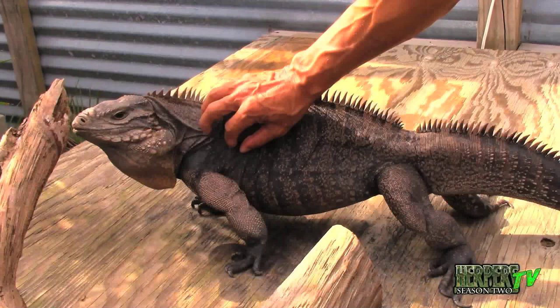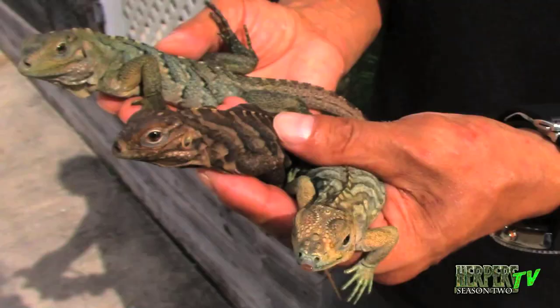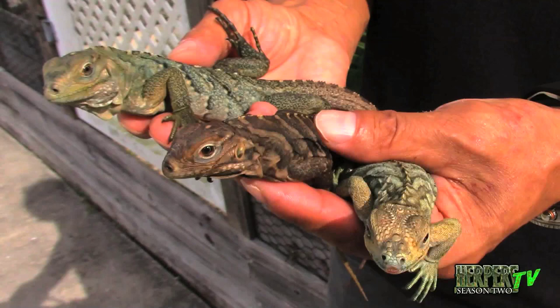This is three different species of Dichlora that I have at the farm. Obviously they're hatchlings, less than 2 months old. The one on your right is a rhino. The one in the middle is a Cuban iguana. And the one on your left is the Lewisi, a very high quality hybrid.